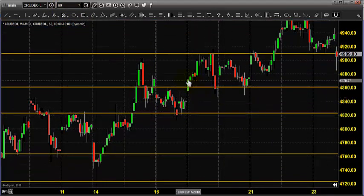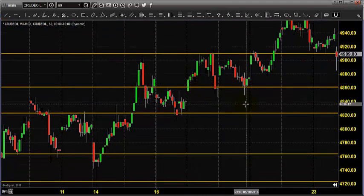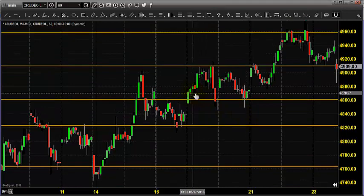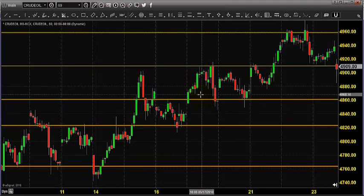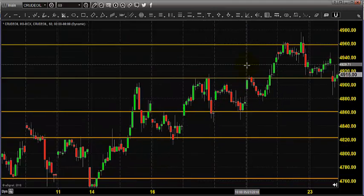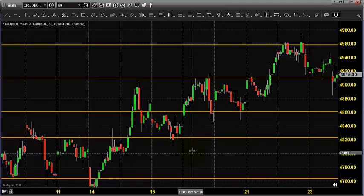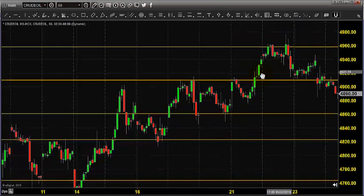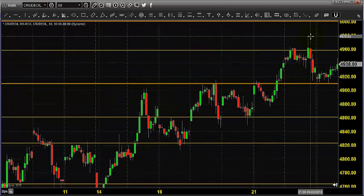On May 17th, when the price opened around 4,870, we went and sold the 4,800 strike put. When you sell a put option, your expectation is that the market is not going to come below this, and it's going to move up. So the price went up, near 4,980, and we made a decent profit of around 55 points.